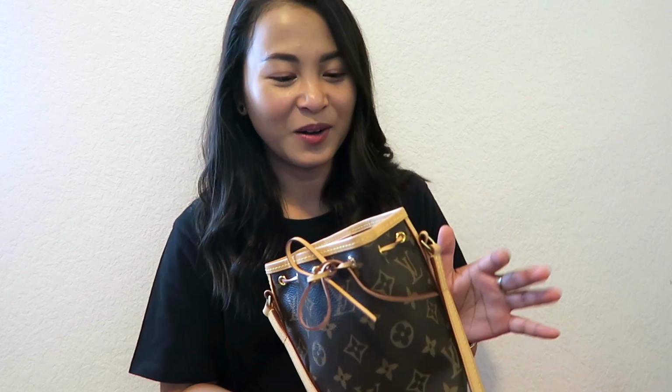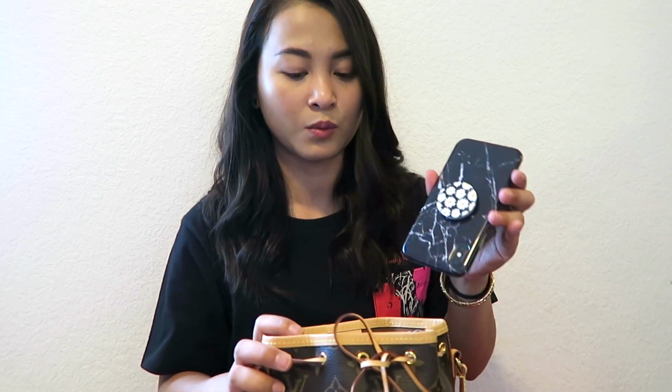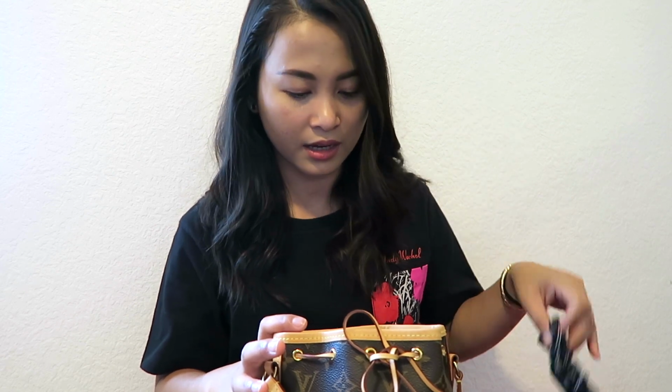So yeah, I'll just start showing you what I have in there. I try to keep everything organized, but, you know, I try. I don't think this is very organized at all. This is what I have right now. I usually have my phone in there as well, so this is my phone. I have a hair tie. And let's start with the pouch.